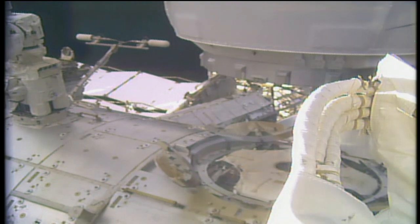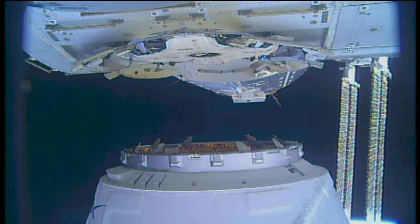But we'll keep an eye out, as sometimes the crews do manage to get ahead of the timeline, but we will see. Inside Dragon, about 3,800 pounds of pressurized cargo that they're going to be unloading. Among that, over 2,000 pounds of experiments.